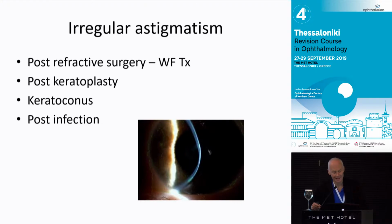So with irregular astigmatism, we're going to talk about this. These are the common causes. You've got old-style refractive treatments like the RK, the radial keratotomy case that Vincenzo just showed. You've got the post-corneal transplant cases, the ectasias, and the post-infective cases that we talked about earlier. You've got a scar that's been there for a year, it's stable, the patient's unhappy, they've got irregular astigmatism.